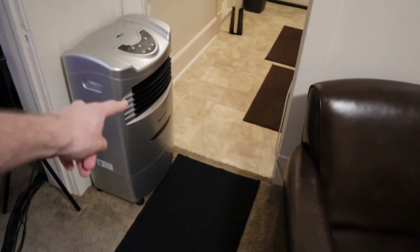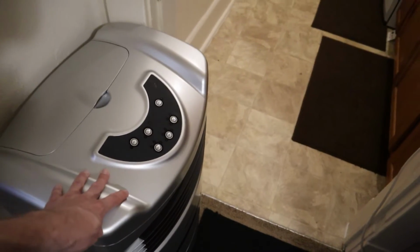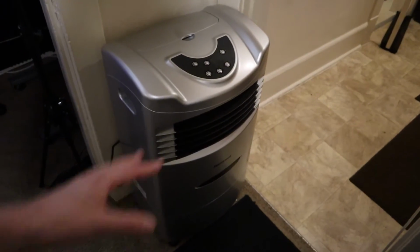All right, now we can move on to the kitchen. Oh, you saw this in the day in the life video. So this is my new AC bot. It's not an AC bot like the other one. This one's like a humidifier bot.